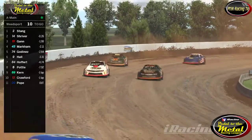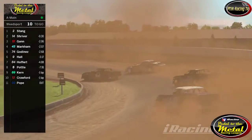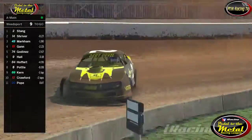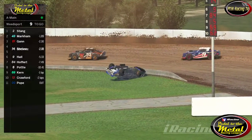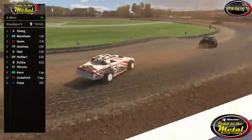Joshua Godinez now falling back a couple more spots. It's Davin Markham and Eric Gann going to go at it. Markham looking like he's got a little bit of a run there, coming on the inside. Gann can't hold him off there, unfortunately loses it in the turn. 14 gets a little loose, getting in the middle of the wall. He's going through another wall as well. Oh, he ends up on his roof, upside down into the corner of the inside shot.